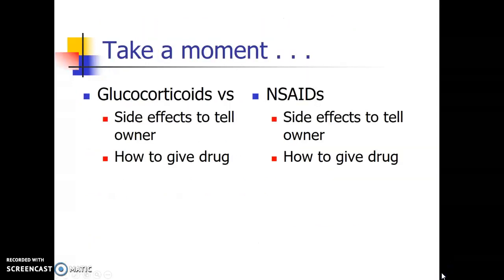So I want you to be aware of the difference between glucocorticoids and NSAIDs, and think about what you would tell owners about the side effects of each one and how you would tell them to administer them. So I will be giving you some questions about that.